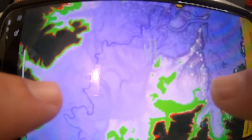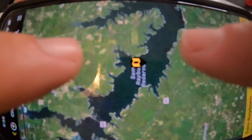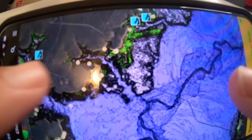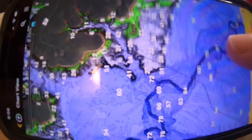So let's see if this works. This is basically a map of Rayburn, right? And we're just going to kind of talk. I'm just going to kind of come over here and start looking at some things. We can go anywhere we want to, right, with this map. And I want to bring up like this area, okay?